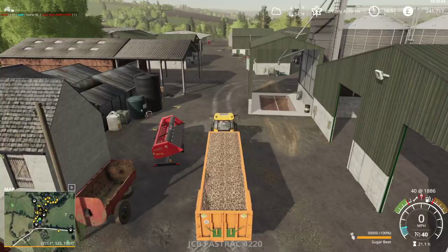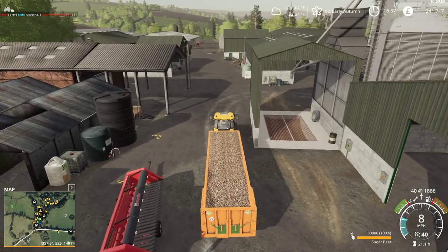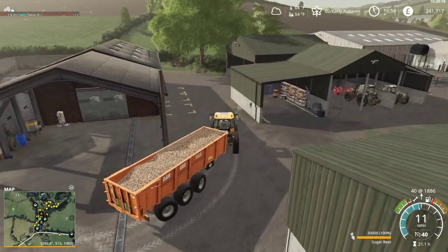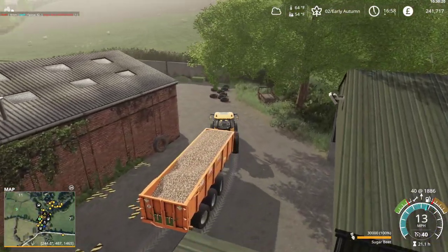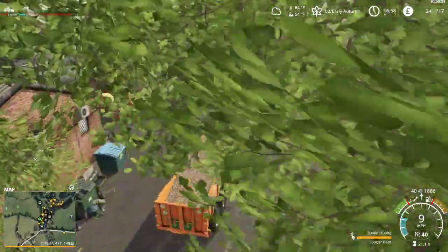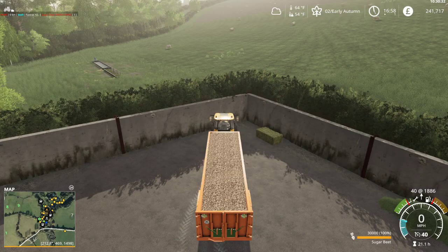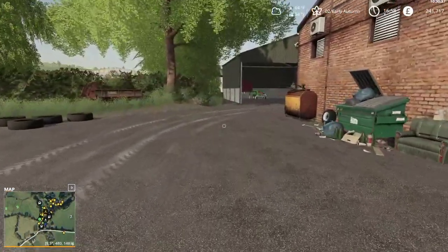But we will have double the number of sheep next year, so I probably do want this amount of sugar beets crated up and stored. So I'm guessing that's what we'll do. I'll park this over in the corner. Stop that there, we'll unload the truck and we'll get all of that moved.